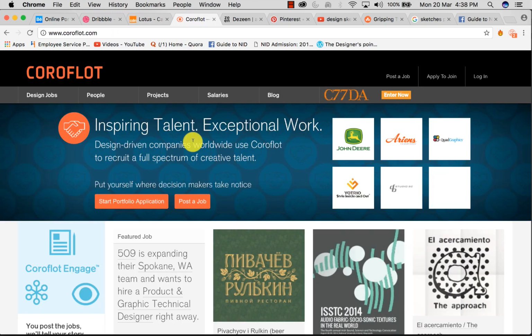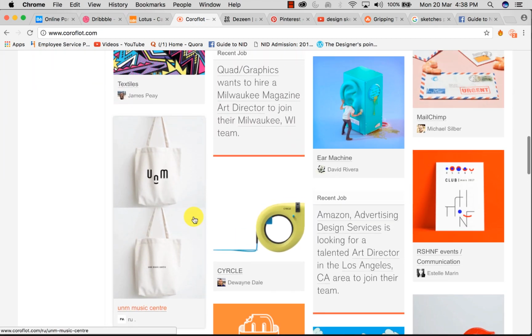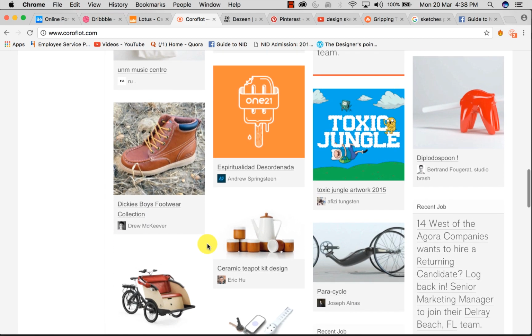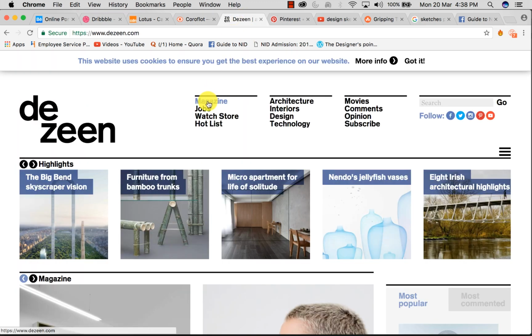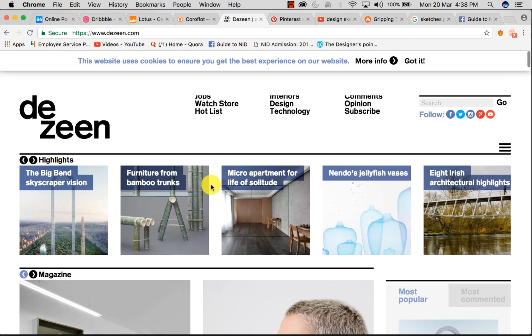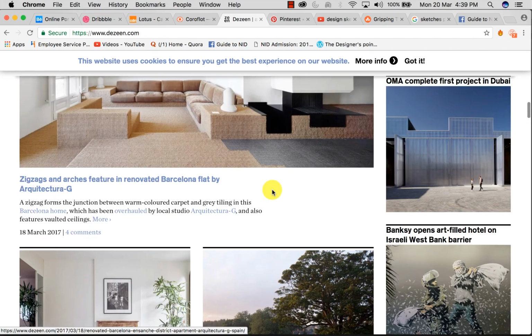Then another very interesting site is corofloat.com. Corofloat is also a mix of different disciplines, but you will see primarily a lot of industrial design, furniture design kind of work. And then comes Design. Design is more into architecture and interiors. You can see some phenomenal exhibition design and interior design kind of work here.